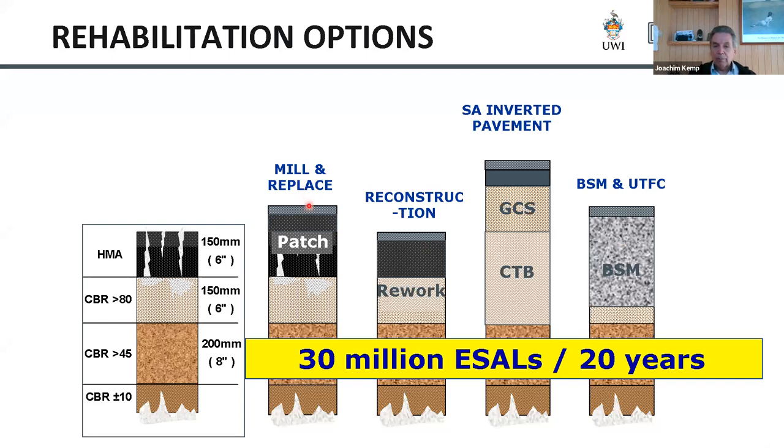patching, which includes patching and asphalt surfacing, reconstruction, which is full replacement, and the South African inverted pavement, which is the stabilization of the affected area and converting it into a CTB, and covering this CTB with a high quality granular base and some asphalt surfacing as well.